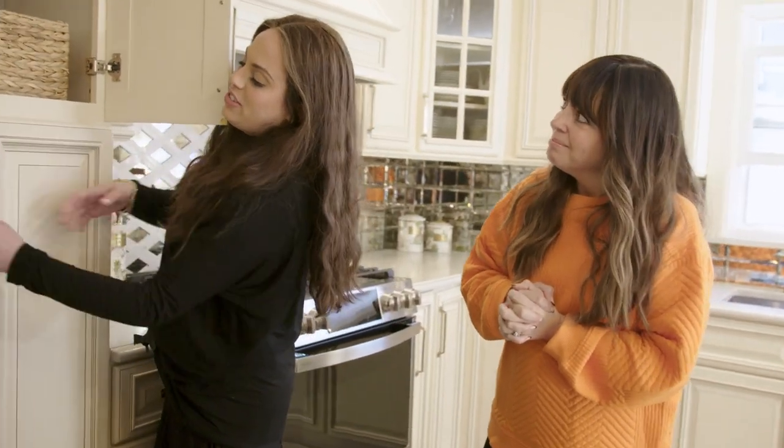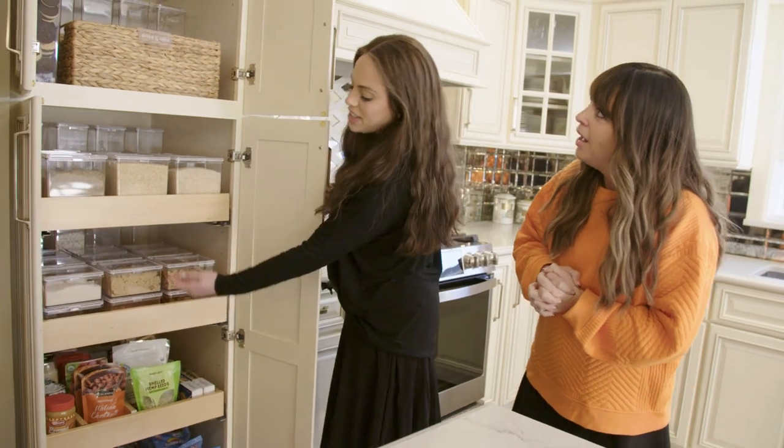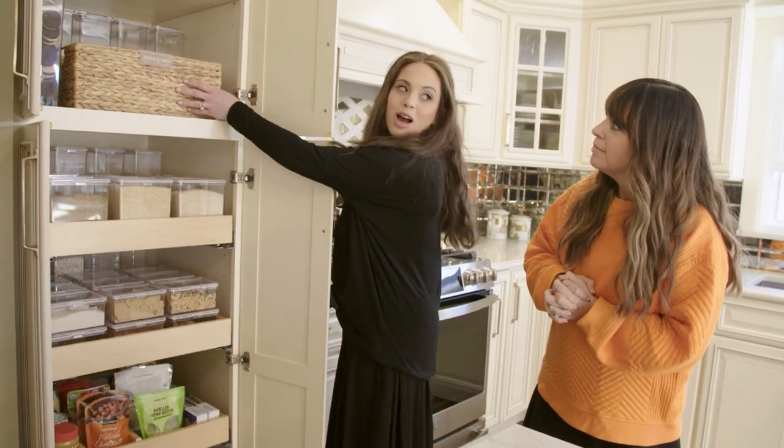This is your new and improved pantry. Wow. You've got your greens here, snacks down there, easy for kids to reach. Your bread and cake up here now has a designated basket. This is gonna make it so much easier for my kids.